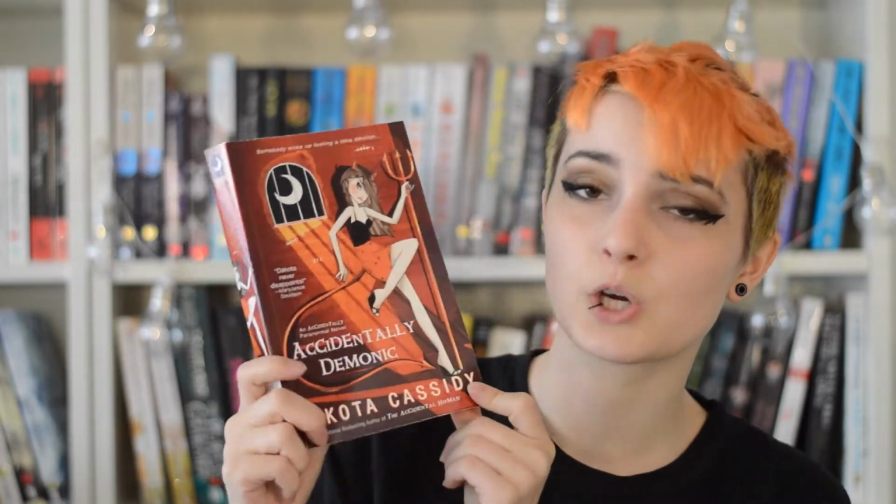Then we have Accidentally Demonic, a book by Dakota Cassidy. I think this is the 4th book in the Accidental series. I have read the first 3 books, and they are super funny. They have a really weird writing style, and they're kind of hilarious. It's very girly, and they're really decent, but it's 12 books, so I don't know if I'm going to continue with this series after I read this book, but we'll see.